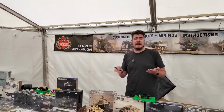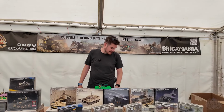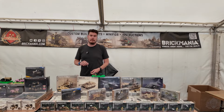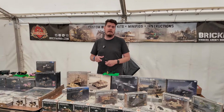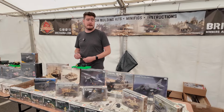But for those of you who can attend and are just waiting for the online releases, on pre-order this week, we have the Canadian LUVW as well as the British LRDG. Both of those will be available on brickmania.com come 8 a.m. And then we've got Canada Day minifigs as well. We'll go over that a little bit more in depth. So I'll turn it over to a past version of Dan and myself.